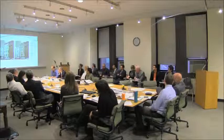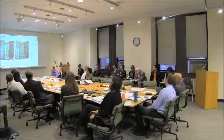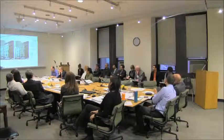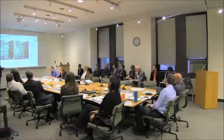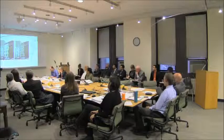So I think understanding what the starting point is is very relevant in this. And I think the design proposal, while this is certainly not a restoration, we wouldn't be in front of you if this was a restoration. We're here at a public hearing seeking a certificate of appropriateness because there is some change in addition to the facade, obviously the roof.